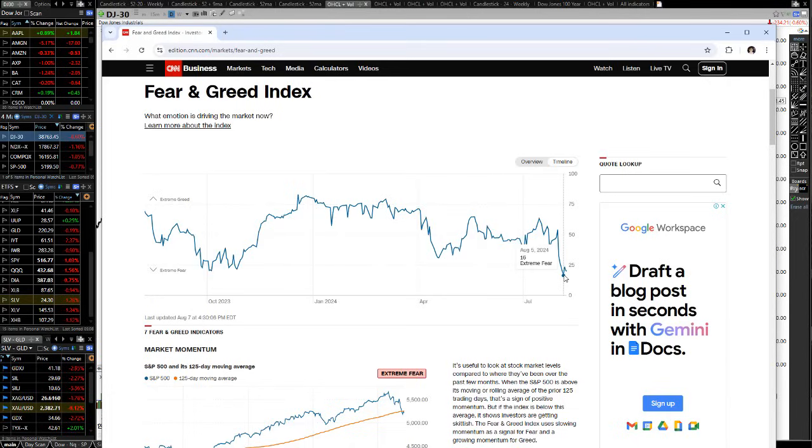So that tells me, guys, I see a big bounce. The big bounce is coming. I really see a big bounce coming because we're at this level here, right? And we know this whole fear and greed index gives you the opposite of what's happening.